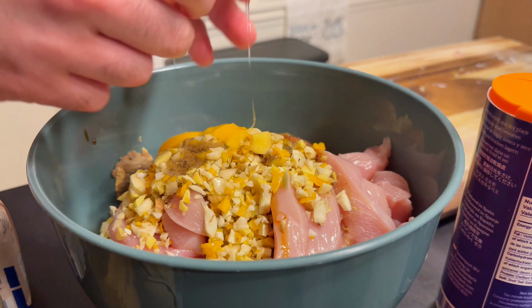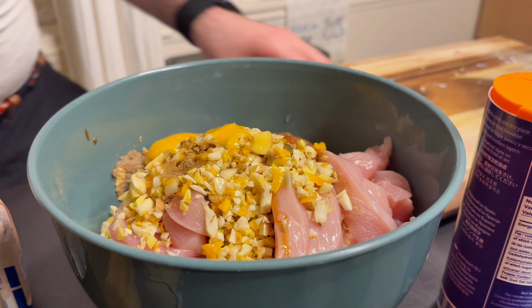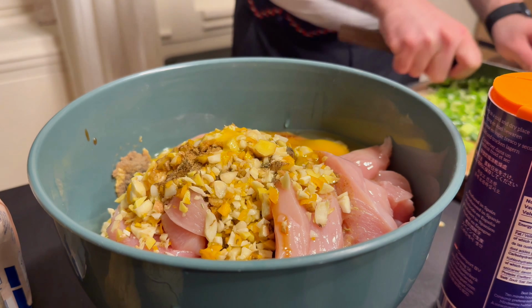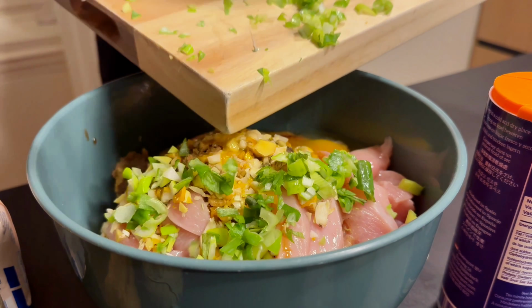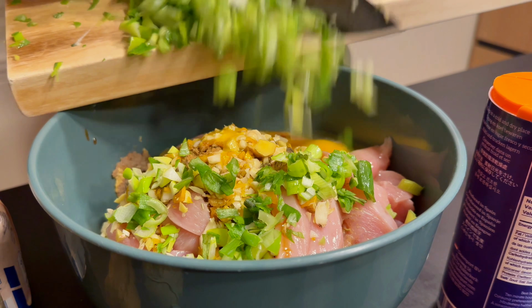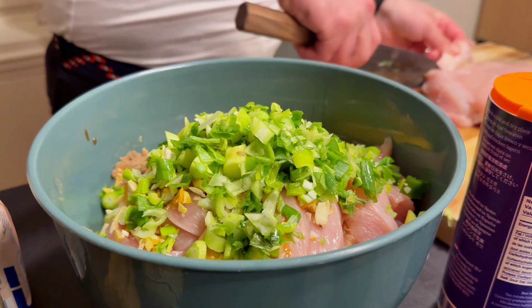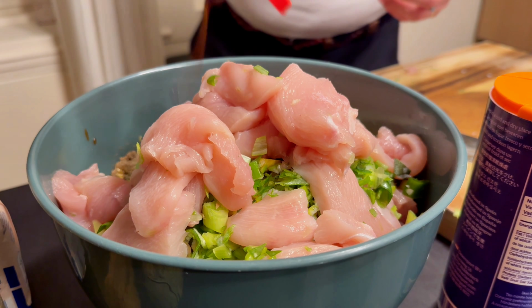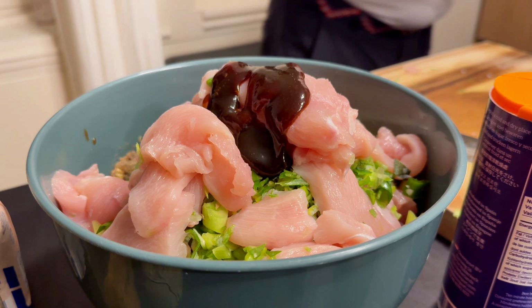Also added 2 eggs to it. This also helps in binding everything together and also browning the chicken when you're using it for a stir fry, which we'll do. Also adding a bit of onions that I had. Usually you can add this later on in the stir fry, but I do think there's no rules to it, so whatever flavor you can add, please go with it.